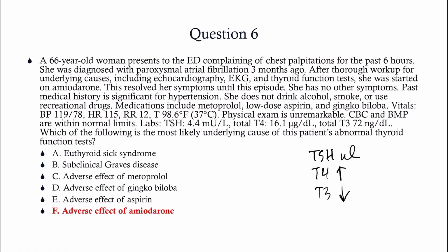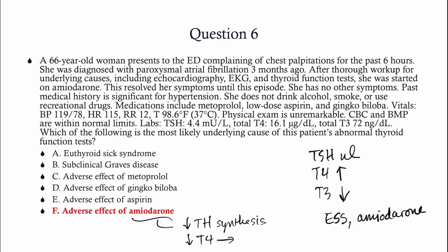Okay, that's an interesting profile. The TSH is normal, the T4 is high, and the T3 is low. Where do we see that? You see it in 2 conditions, but one big one. You see it in euthyroid sick syndrome sometimes, and you see it in amiodarone. Why amiodarone? Amiodarone does 2 things. It decreases thyroid hormone synthesis, and it decreases conversion of T4 to T3. That explains this. You've got a high T4 relative to T3.